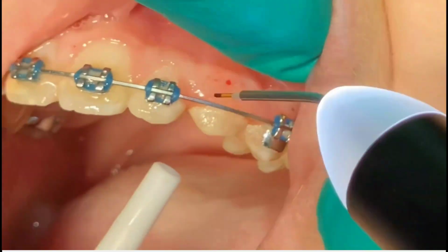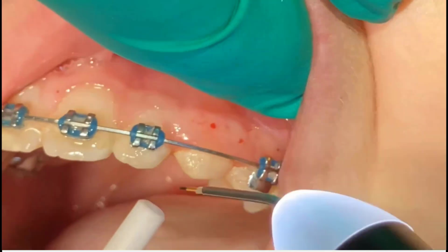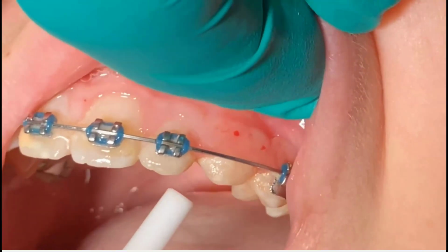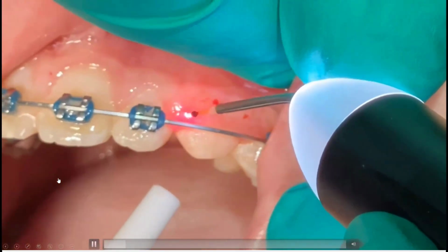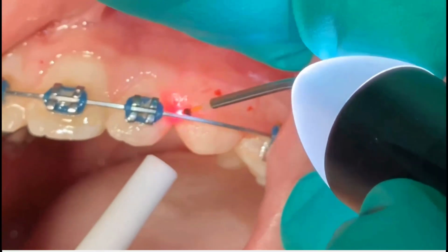This patient is anesthetized with a drop of septicane. A drop. You see the red dots? Those are two drops of septicane that they got anesthetized, and one in the papilla between the centrals. You see the red dots up there? That's what they got. Literally a drop. Exposure, we don't need to do a lot. The patient is anesthetized. She's not going to feel anything at all.